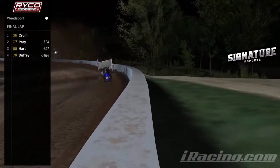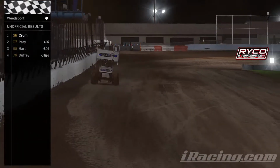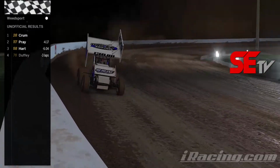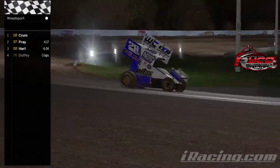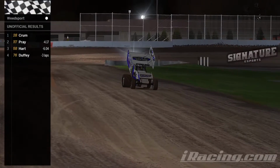White flag waves. 2 more turns. Hunter Crum's going to win it here at Weedsport in the Ryco ePerformance Dirt Development League. What a good little drive for him. Heck yeah. Good drive for him. Good drive for all the drivers. Even Duffy. Duffy got back out there.